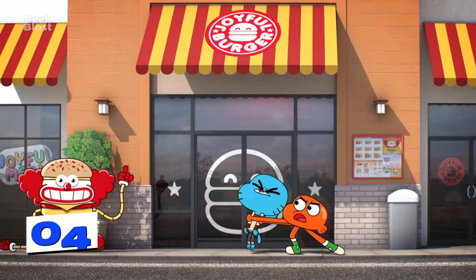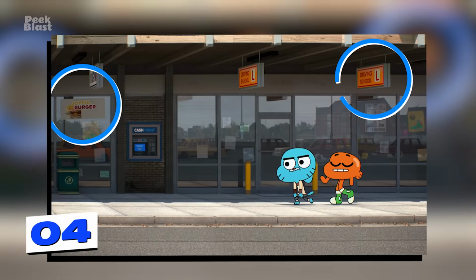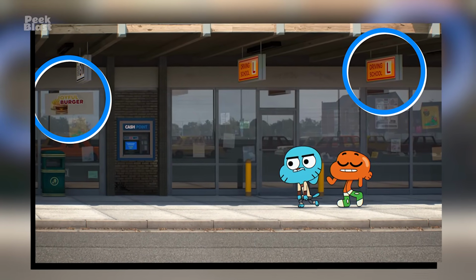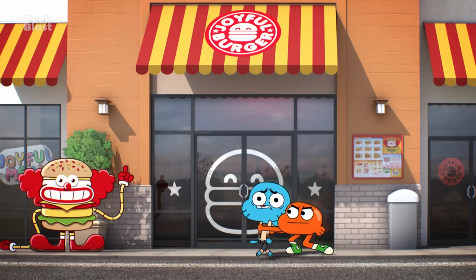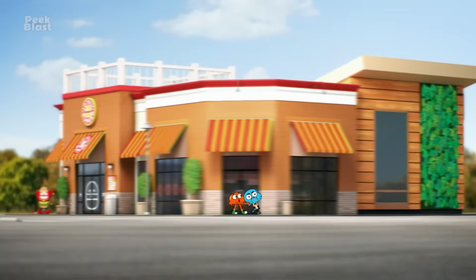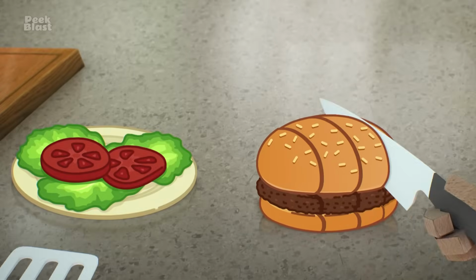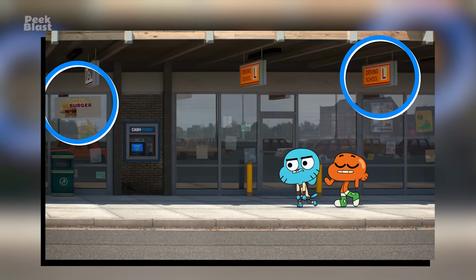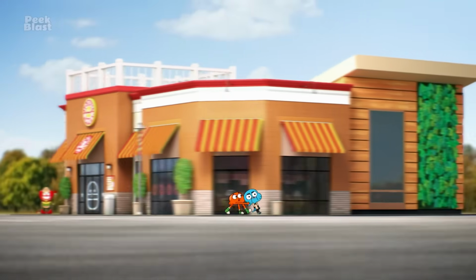When Gumball and Darwin are walking around and end up at the burger joint, they pass by other shops, like a driving school right next door to the fast food place. They're literally side by side. But then when Gumball goes to walk into the burger place, his brother pulls him away and suddenly they're on the other side of the restaurant, at a shop offering healthier food. How is that even possible if just a second ago there was a driving school right next to the burger joint? Only in the world of Gumball.